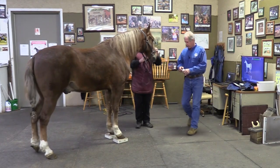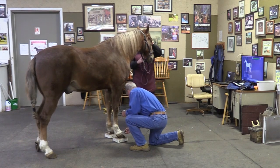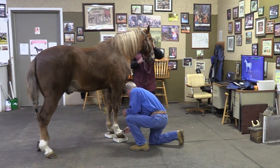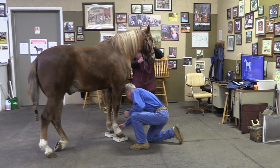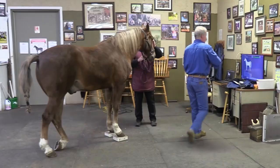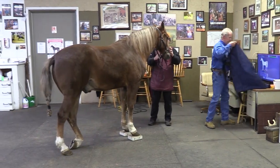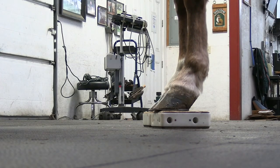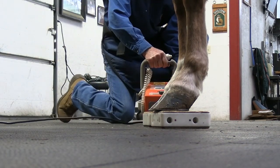Then I like to put dye on these feet so I can know exactly where the hoof wall is. So that way we've got a radiographic marker here. Okay. We'll start with this right front foot so we can get an x-ray of that.